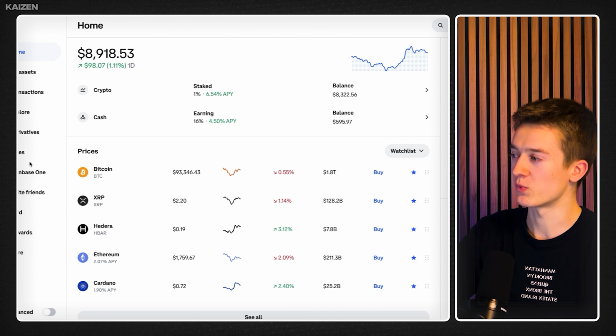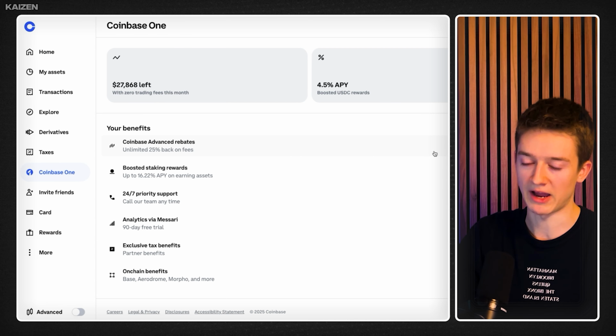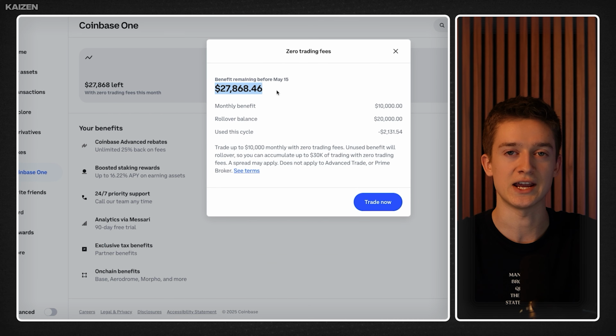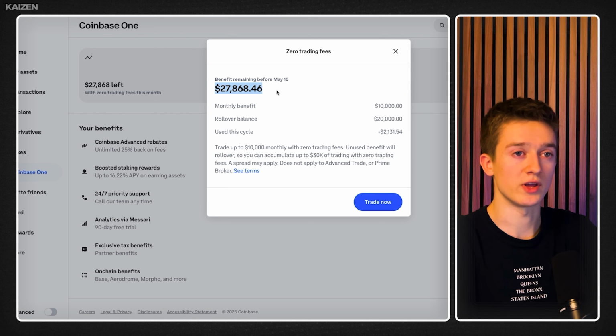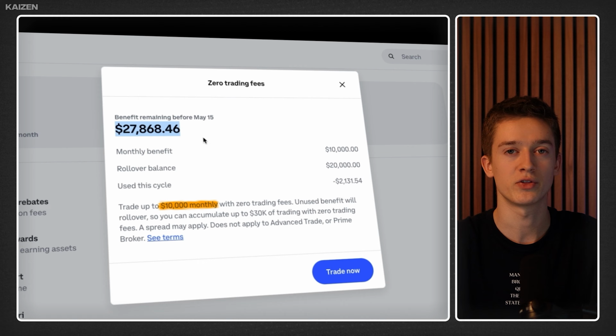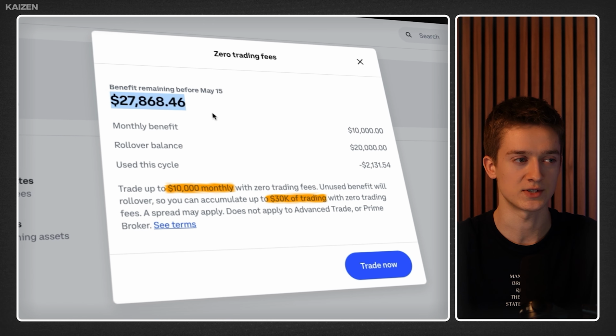Now, what a Coinbase One subscription is, it essentially allows you to trade on this platform without incurring any fees at all. And this is incredibly helpful if you make frequent trades. For example, here I have $27,800 remaining to trade with, 0 fees. Now, in this case, it is usually $10,000 a month, but if you don't use it, it'll roll over and accumulate up to $30,000.